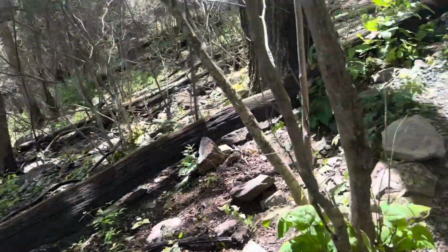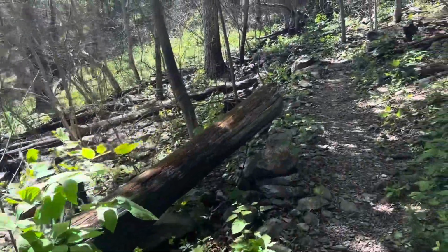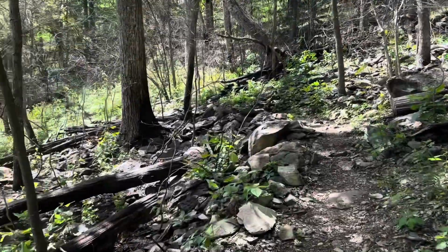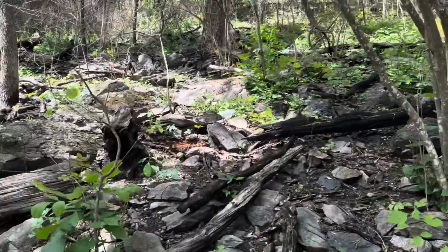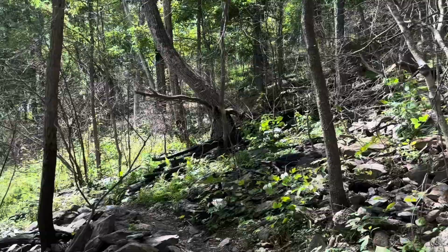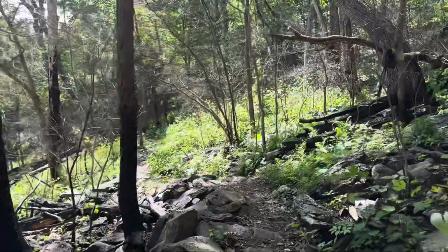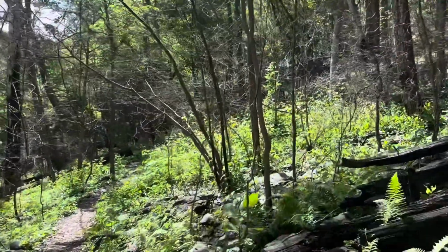Once again, I'm passing through an area that's had a fire. This fire seems to have been some time ago. There's still a lot of charred trees left, but the ground seems to have recovered, and the small plants seem to have recovered. So I don't know if it was a prescribed burn or not, but anyway, we pass these areas regularly.